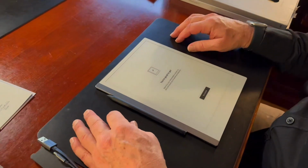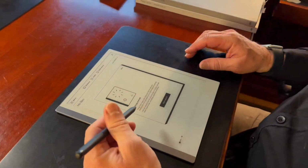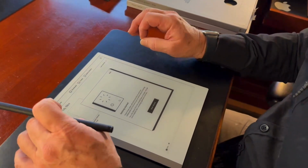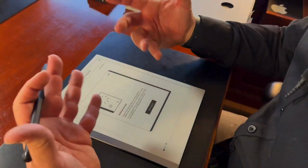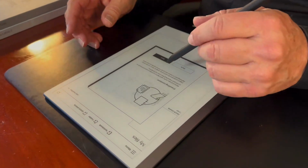It wants to know if I'm left-handed or right-handed. There's 3 steps. We'll show you how to use your ReMarkable and introduce you to some of the ways to get working. You can always find this tutorial later, which is great. I always like to come back to the tutorials. Touch gestures, and then we're going to do a handwriting sample.